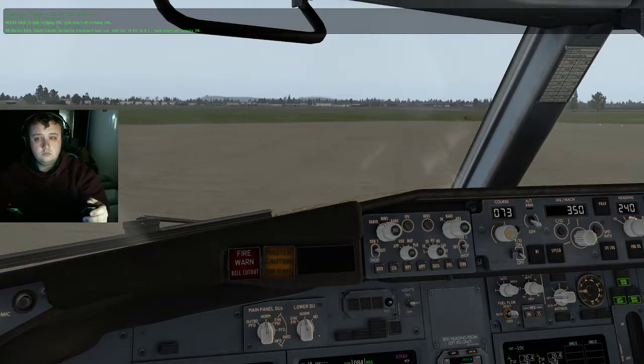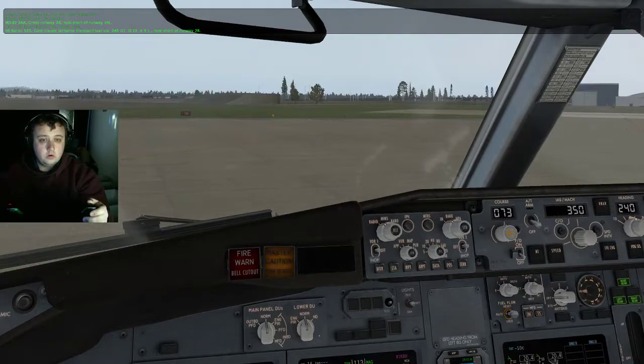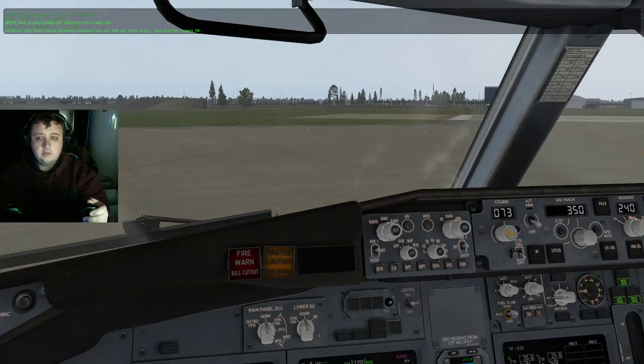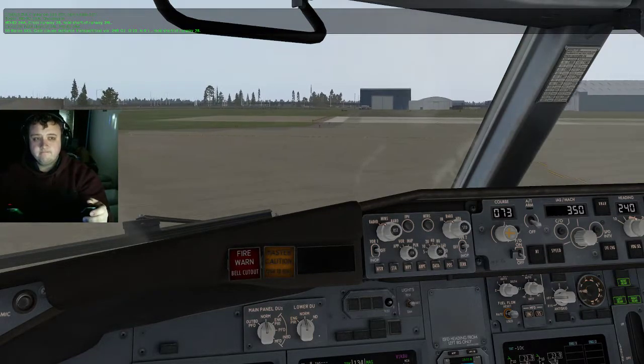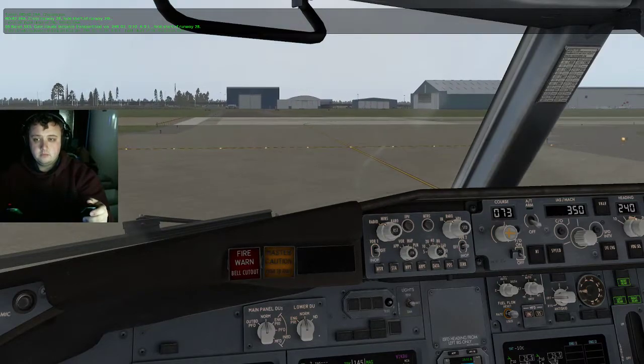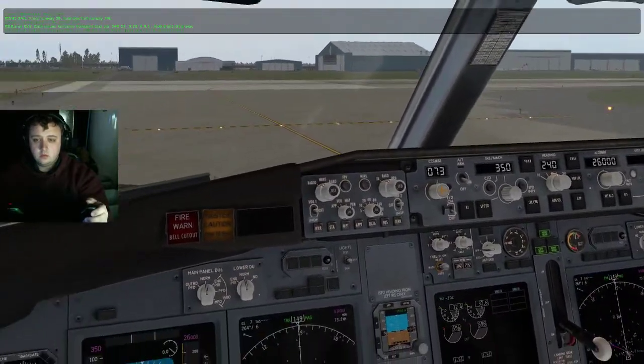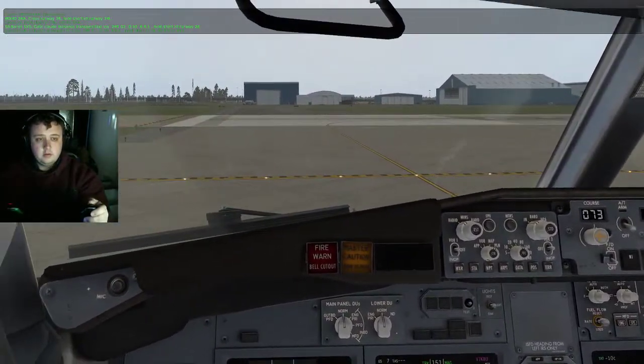Baron 5 X-ray Sierra, taxi via 2, 4 Romeo, Golf 1, Delta 1, 0 Alpha, Romeo, line, hold short of runway 2 8. Baron 5 X-ray Sierra.